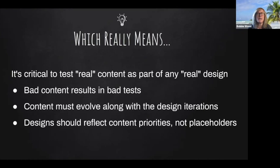When the design is iterated and it changes, the content has to evolve too. Otherwise, obviously you're just making up new bad copy. So ideally, your writer is also evolving your content at the same time that your design is evolving. And that is a golden way to test, all the way from mockups to prototypes to final release and beta.